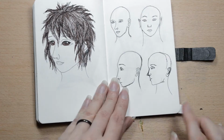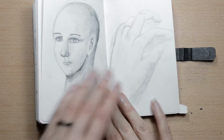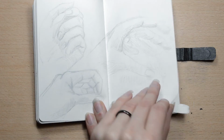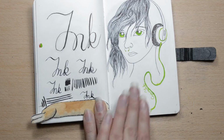More heads. Practicing how the skull goes, trying not to squeeze the heads too much. I practiced drawing hands and shading the head. More hand practice. I tried to write ink with calligraphy.